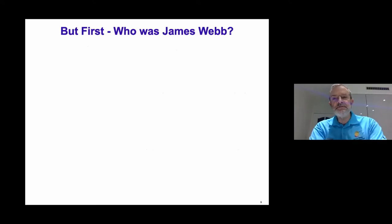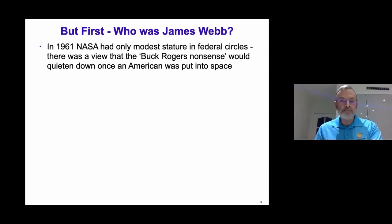But first, who was James Webb? So we need to go back to 1961. As I said, Sputnik was launched in '57. That really led to the founding of NASA. But NASA was a collection of almost individual fiefdoms, little research agencies scattered across the United States. It had very modest stature in federal circles in government. And there was a view that what they called the Buck Rogers nonsense would all calm down once they put an American into space.